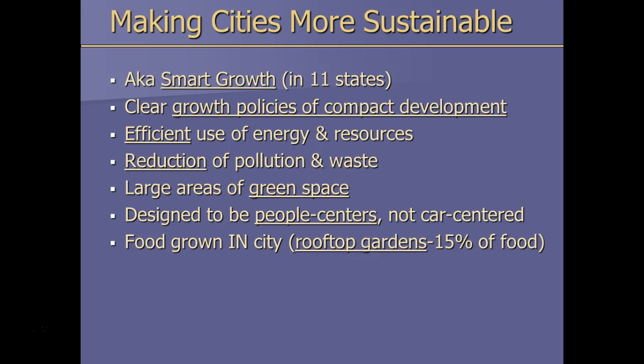So how do we make cities more sustainable? We develop a smart growth plan, and those plans also include compact development. You want to efficiently use energy and resources. You want to reduce waste and pollution, incorporate large areas of green space with trees, and most importantly, design it to be people-centered, not car-centered. So we're looking at an area where people can traverse either on a bicycle or walking, or mass transit. So mass transit not only has to be available, but has to take you pretty close to where you want to go so that people will use it.